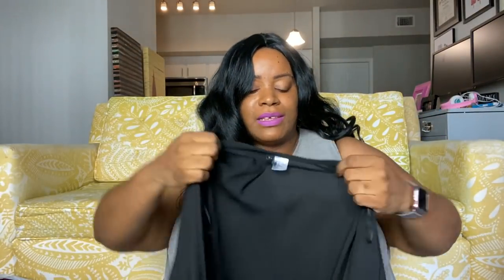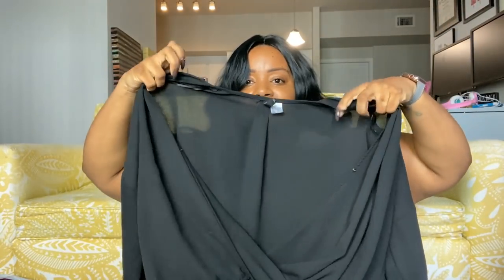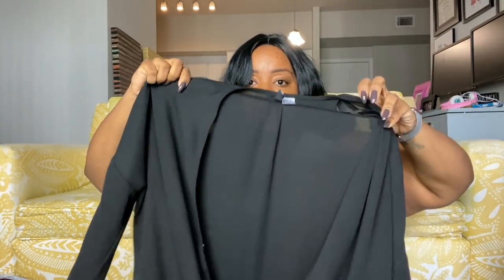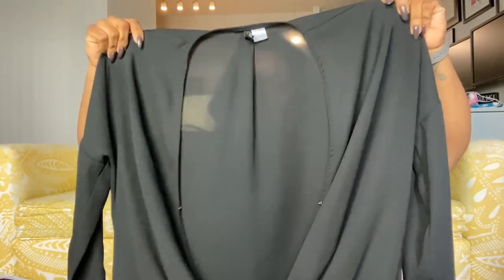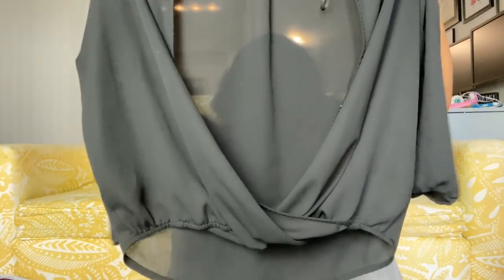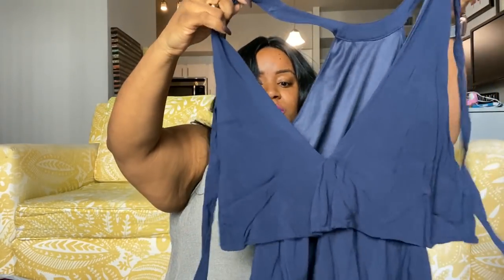All right. So what is this? Okay. This is a Divided. I got this because it's just a simple faux wrap top. This is in a size 2, but I feel like if you're a 4, you could really fidget. The arms are a little teeny, but it is cute. Just a faux wrap top in a size 2. Toby, again, I'm just going to price it accordingly. Let the chips fall where they may.